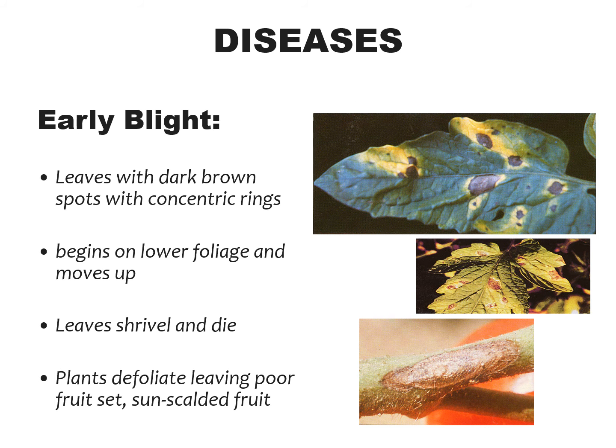Now we're on to diseases. This is early blight, which hits tomatoes really hard. It does leave these dark brown spots with concentric rings, as you can see in that leaf there at the top, or actually better in the leaf in the middle. You can even see the rings in the stem down there, which usually, when it goes on the stems, means you've got a pretty bad infection starting on your leaves.